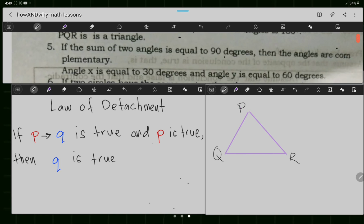And number five, if the sum of two angles is equal to 90 degrees, then the angles are complementary. Okay, angle X is equal to 30 degrees and angle Y is equal to 60 degrees. So angle X plus angle Y is equal to 90. So angle X and angle Y are complementary.